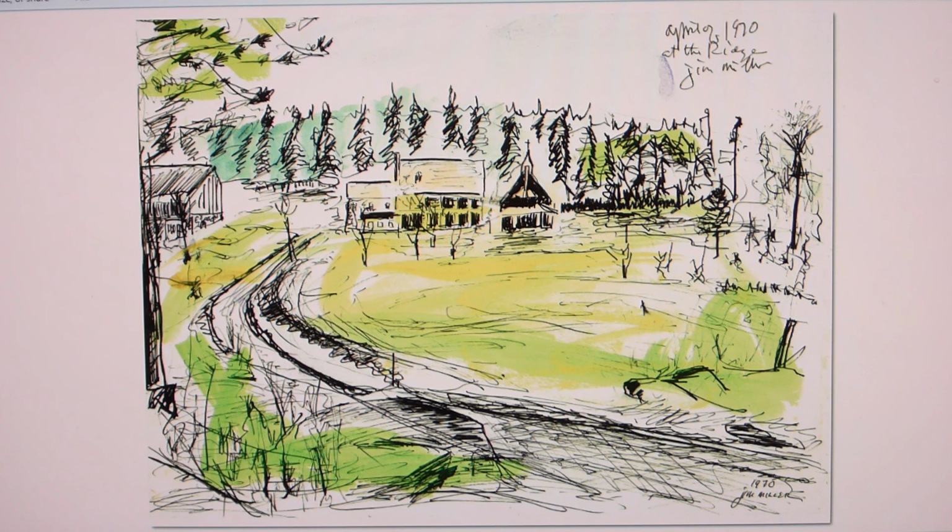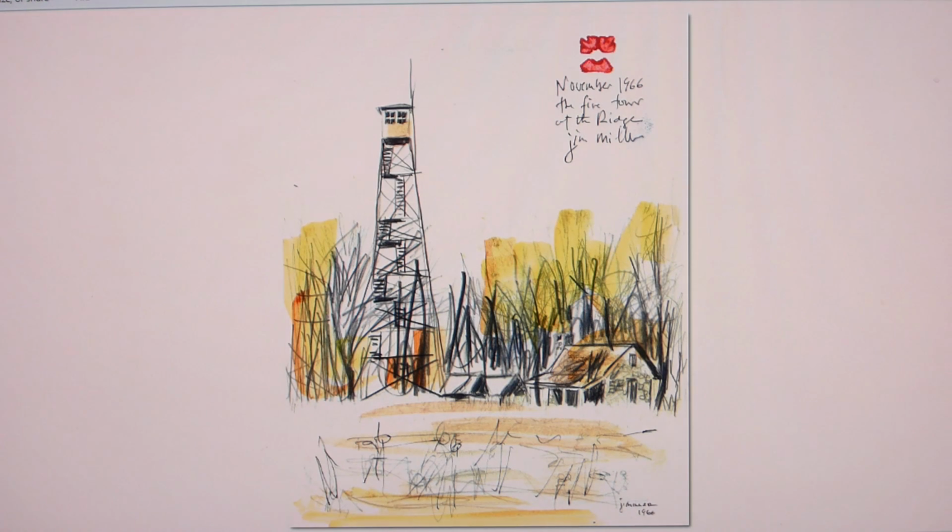This is the view of the complex of buildings. It's a drawing I did in 1970, and it shows these living quarters. These are buildings where you can live. This was the first building there, built in 1852. This one was built about 1865. The chapel, the church, I'm not sure when this was built. This is a barn over here. And all those buildings that I show you there are still there.